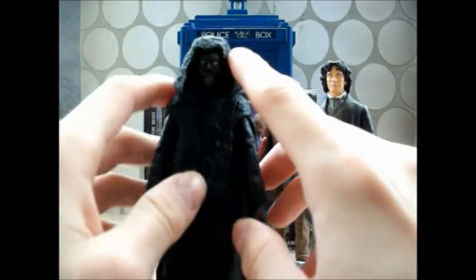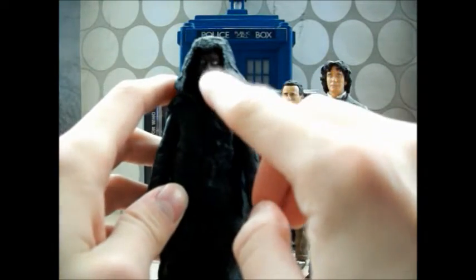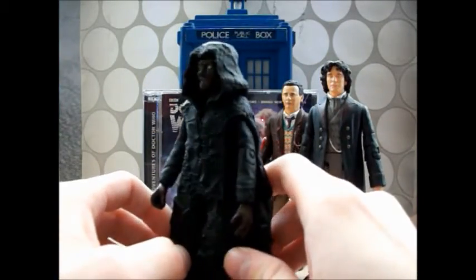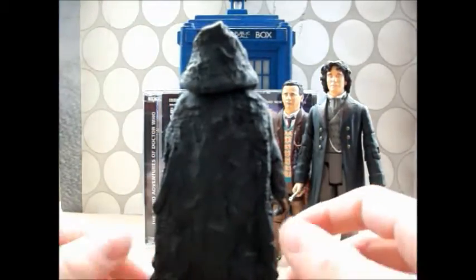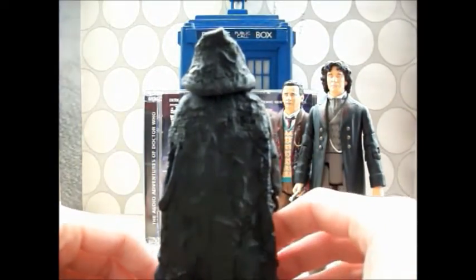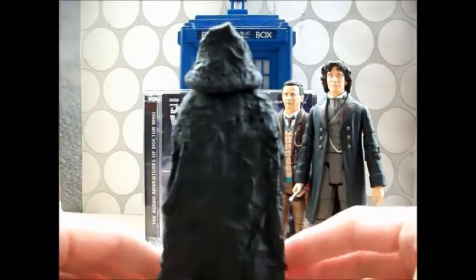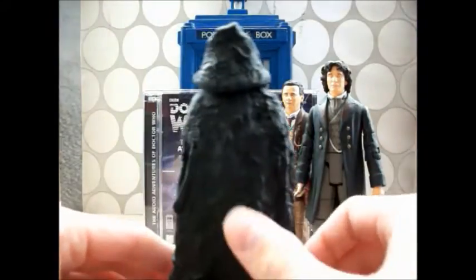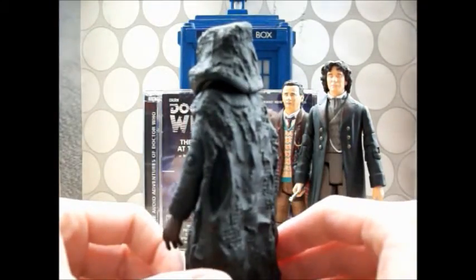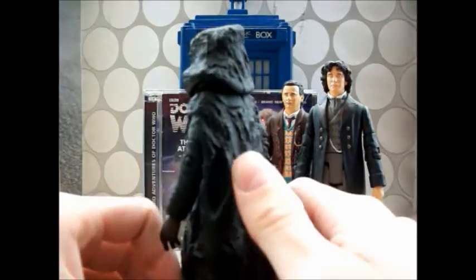Obviously, in Keeper of Traken, the face was just a normal mask rather than a solid piece as it was in Deadly Assassin. The cloak is the most impressive part of this figure. There's so much detail in it. All the rips and tears and the different bits of fabric that make it up is very, very good. It's very thick, as you can hear. There's rips in it at the bottom. It's painted in a black wash, actually. And the original release for Peter Pratt was in a green with darker washes on it.